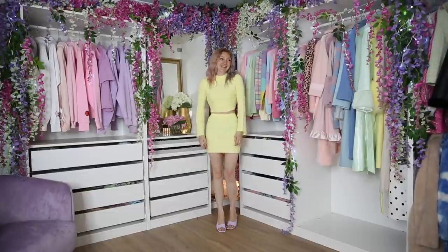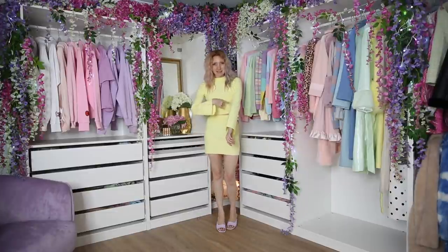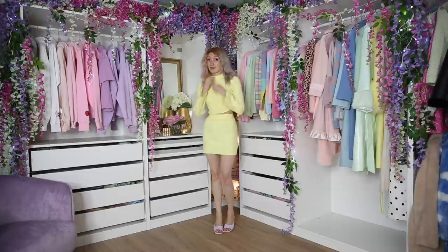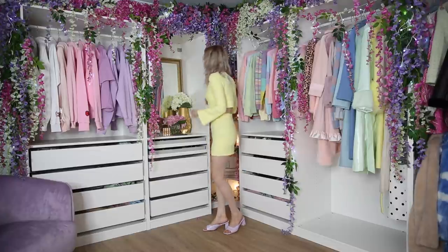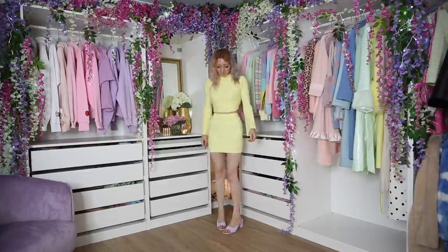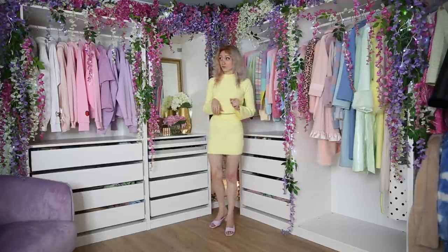Alright, take two. This set has a really interesting zigzag kind of pattern on it, and it's textured. So it actually sits out from the fabric, and it's really, really thick. It's very, very warm. Not quite a turtleneck, as Dan said. It's more of a tortoise neck. But the colour, it's an adorable shade of yellow.